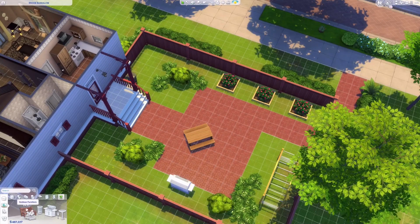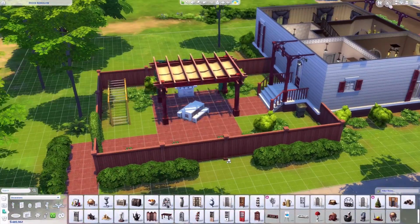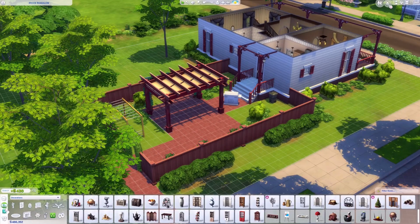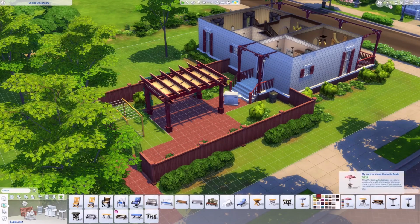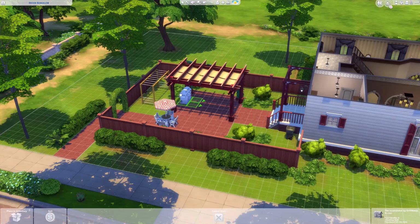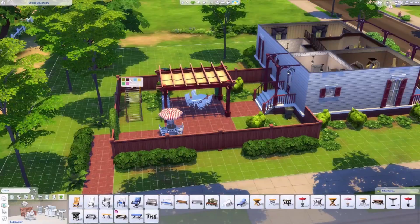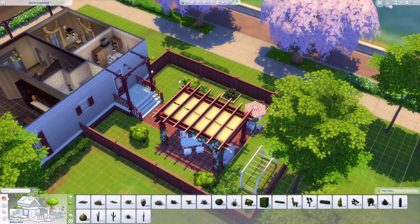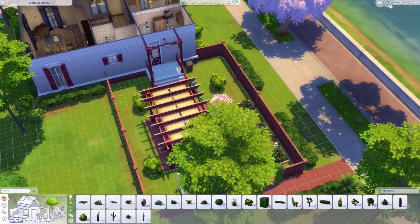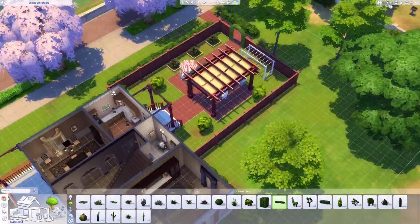And for the interior, and for the backyard, I think I went with the red and white theme all the way, which I am quite happy with how it turned out, actually. But I didn't stick to a specific style on the interior nor on the exterior. I followed the color scheme, but I mixed both more traditional and more modern stuff in the same house.